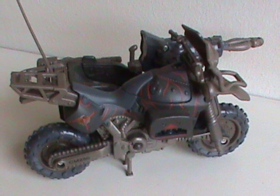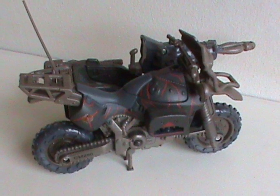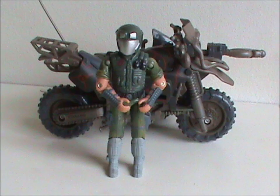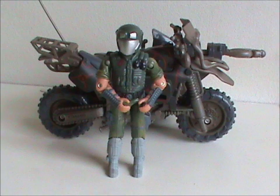Food for thought. Lastly, let's talk about the driver, as the vehicle did come with one. Yeah, Hasbro had gotten good at adding figures to even small vehicles in the early 2000s. And in this case, it's a Viper. Okay, but why? Don't get me wrong, I really like Vipers, y'all know I love me some army builders, but why a Viper for this? A motorcycle! Because I have the feeling there was a better option available at the time.